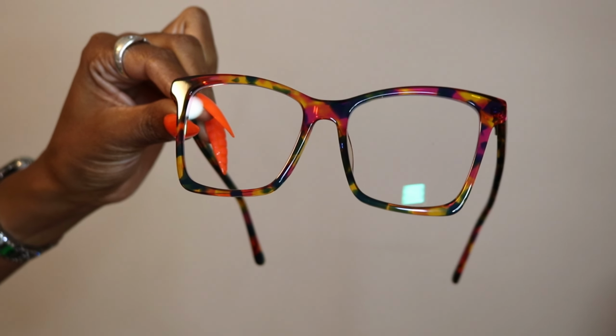I really like the square frame on these, and they fit my face perfectly. Oh, perfect. I love the detail on them. These are the multicolored glasses. Oh my gosh, look at them. And they go with my eye makeup, they're so cute. They fit the face so nicely. They're not wobbly, they are just really nice.